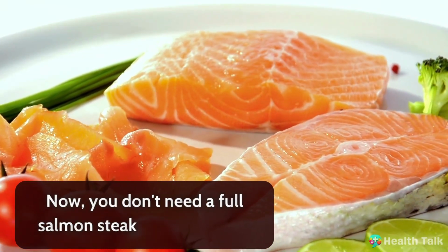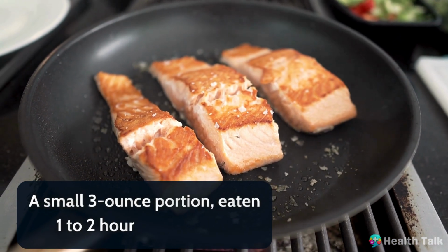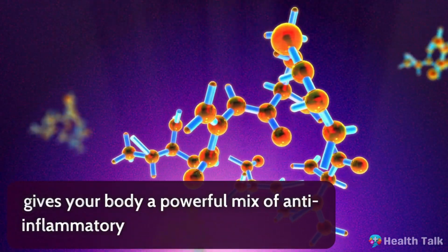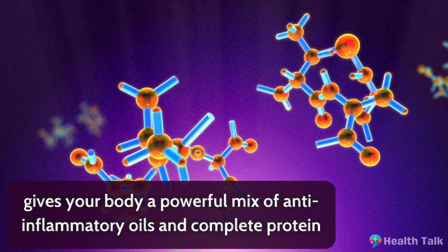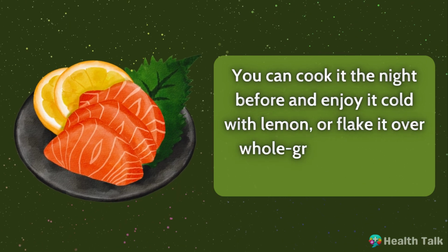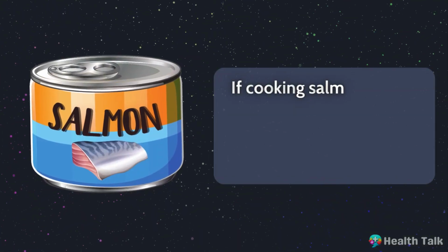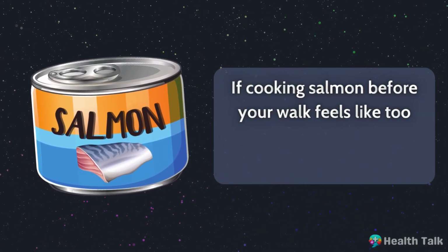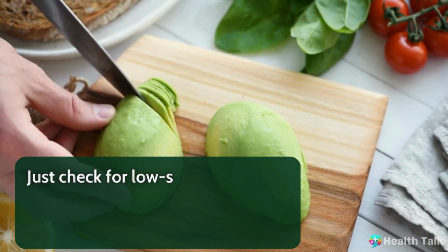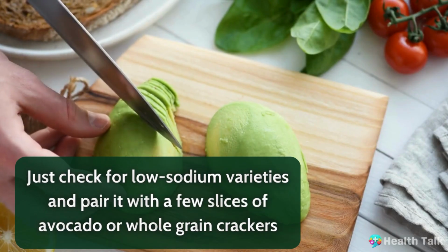Now you don't need a full salmon steak before walking. A small 3-ounce portion, eaten 1 to 2 hours beforehand, gives your body a powerful mix of anti-inflammatory oils and complete protein. You can cook it the night before and enjoy it cold with lemon, or flake it over whole grain toast for a savory pre-walk meal. If cooking salmon before your walk feels like too much, canned wild salmon works too. Just check for low sodium varieties and pair it with a few slices of avocado or whole grain crackers.